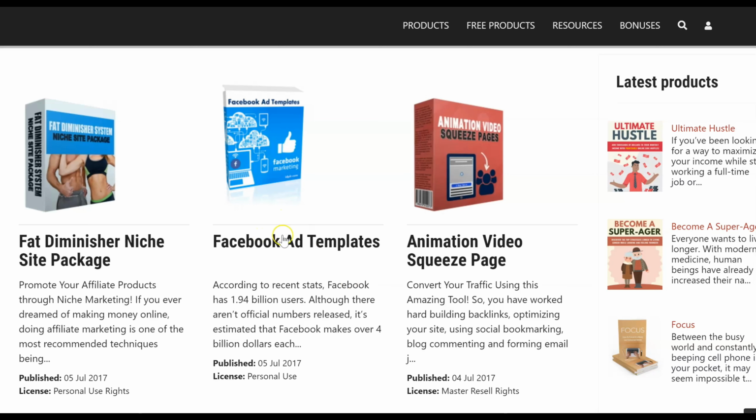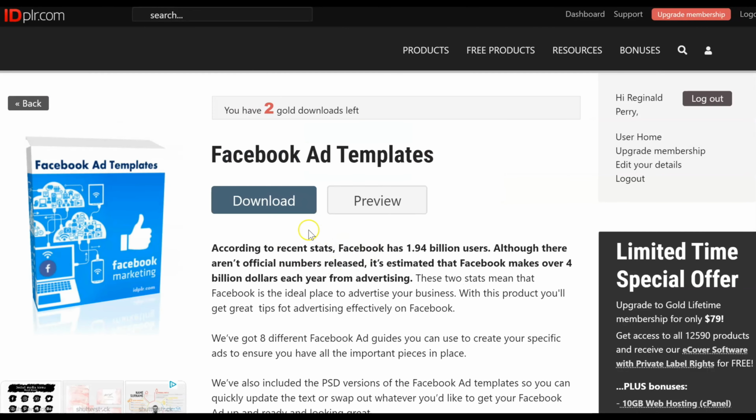And Facebook ad templates will help them out. So all you have to do is click on here and it's going to take you to this page, and you're going to just click download. You'll be able to download this file. And once you download the file, I'm going to show you where you're going to get a lot of people clicking on your file, and you're going to make some good money doing this.